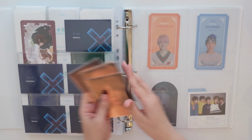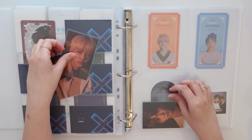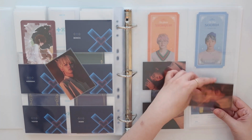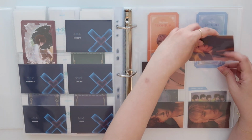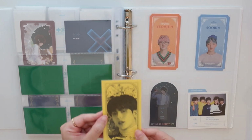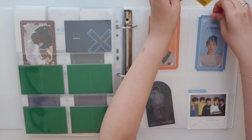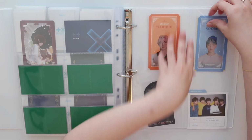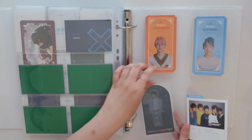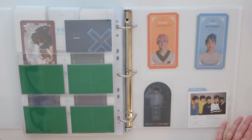And then I'm going to move over these Hype Insight cards. So I will put Subin's like this, I guess. Okay, I'll just do that for now. Oh gosh, and then we have the Monopoly money. I really don't know what to do with this right now because I do have Yeonjun's on the way. I think I'm just going to slide it behind the fairy card for now. And once Yeonjun's gets here, I'll probably put another page in here, maybe another 4 pocket. I don't really want to use a 6 pocket. So yeah, that is it for TXT.